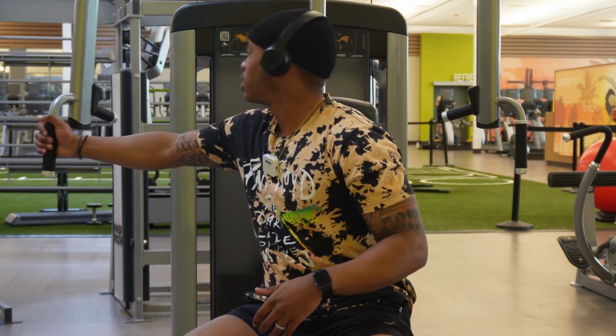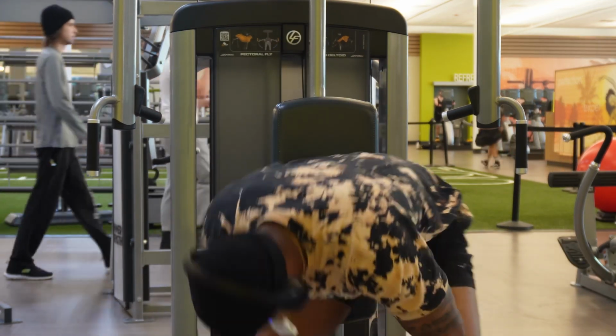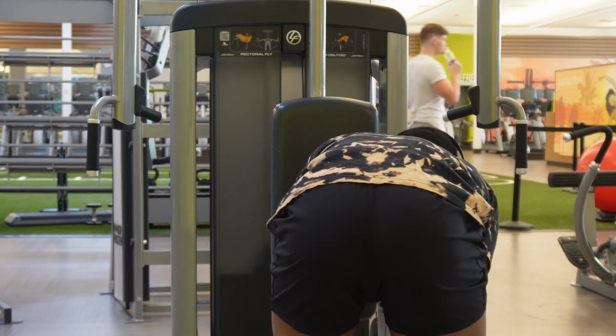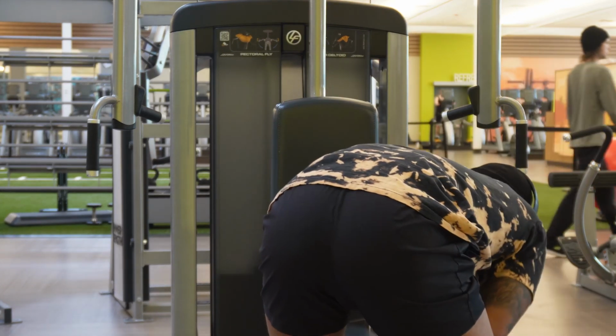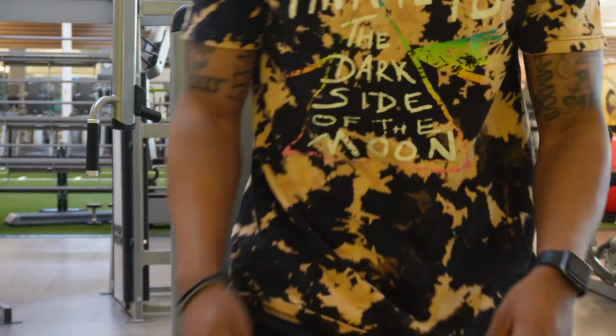I got y'all. Definitely gotta adjust the seat though. If I can. Nope. Oh, there we go. All right, let's try this again.